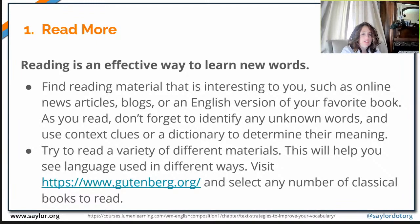As you read, don't forget to identify any unknown words and use context clues or a dictionary to determine their meaning. So you always want to try to uncover what a word means by looking at, as we talked about in the past, the phrases around it and other clues that give you more of an understanding of what the word means. And you also want to always keep a dictionary nearby, because sometimes we'll encounter a word and not think it's important, but the more we read, we find that the word was important, because nothing makes sense after that. So having a dictionary nearby can help as well.